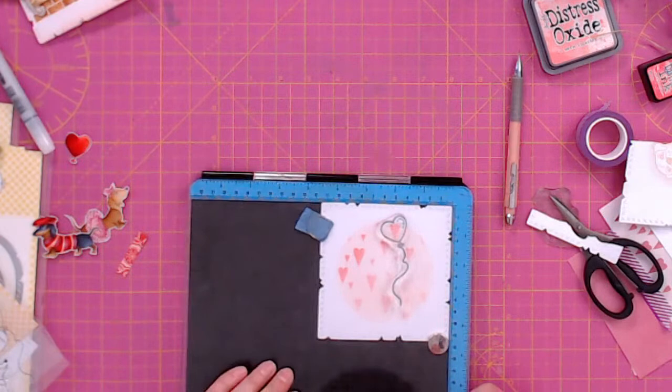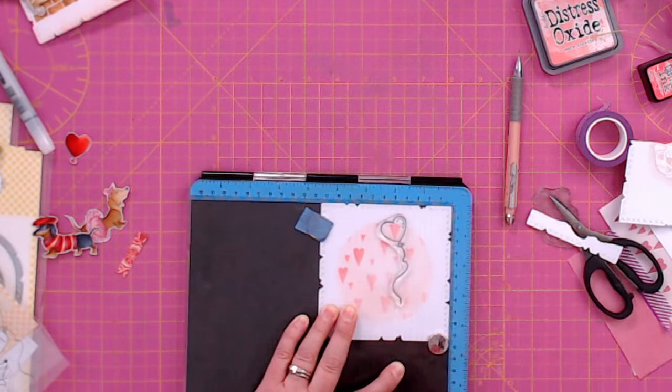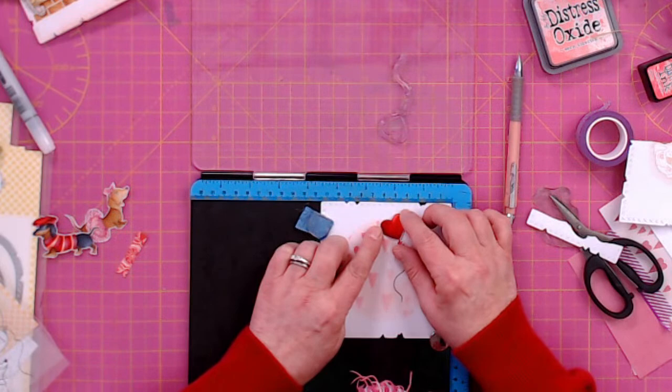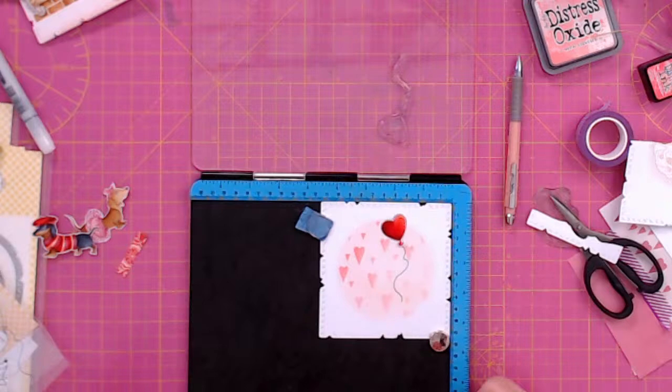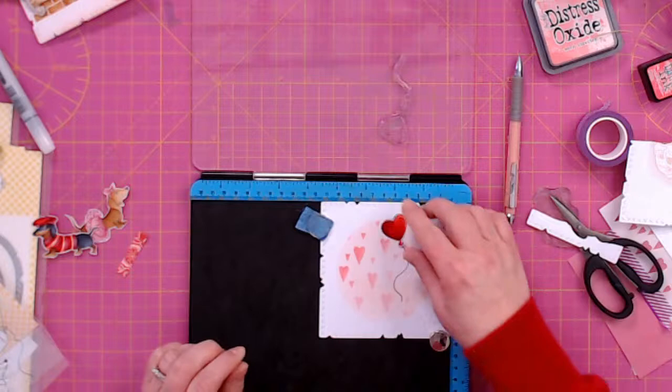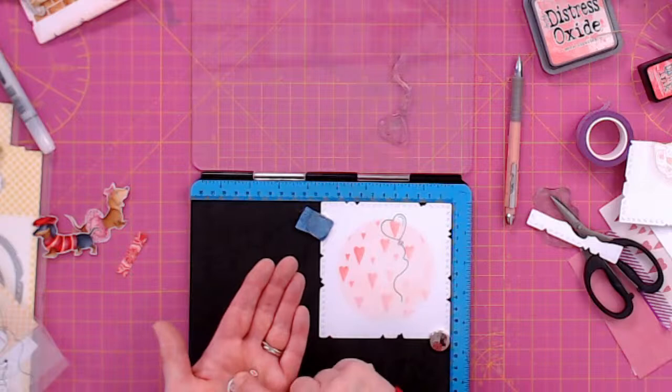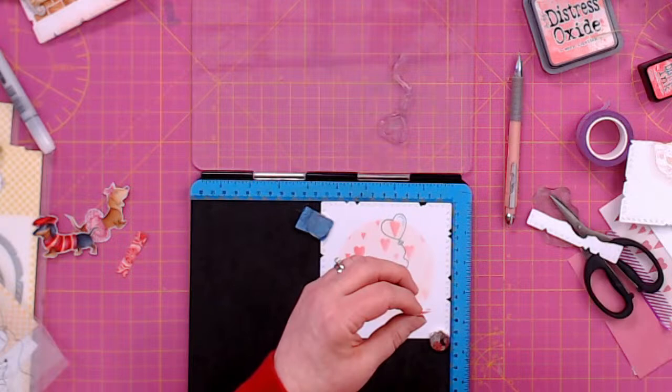I've just inked the balloon there. What I'm going to do is then just pop the actual balloon over, just build the image up a little. So have you curved that slightly? Yeah, what I'd normally do is use a ball tool, face down, palm of your hand, rub. I haven't got my tool with me today. And then I'll stick it on in a minute when my glue gun's just heated up.